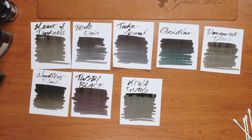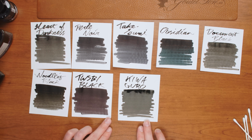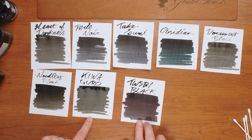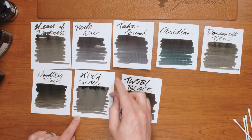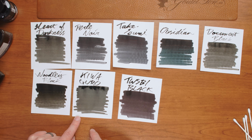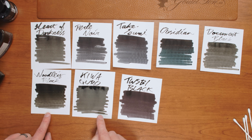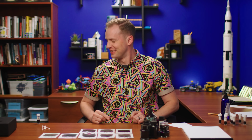Where is it going to go? What do you think? I don't know. Let's see. I don't think it's as deep as Noodler's, as TWSBI Black. So we're already going to do that. Now, I do think that it is more consistent from top to bottom than Noodler's Black. Noodler's Black, I think right here is lighter than right here on Kiwaguro. So I'm going to do this. I feel so confident about it. No. All right, Platinum. Platinum Carbon Black.